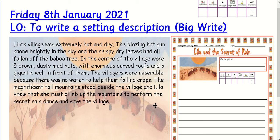Wow, I like that setting description. There's lots of things in there I think you could use in your learning. Shall we have a look? One of those things that I like is there's lots and lots of those wow words, those wow adjectives. We've got blazing hot. We have got the enormous curved roofs, the gigantic well. Oh, can we see any others? Oh, crispy dry leaves, lots of adjectives. The magnificent tall mountains. In their setting description, they've not just used one adjective, they've tried to use 2.